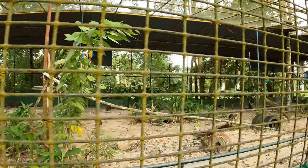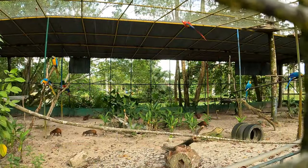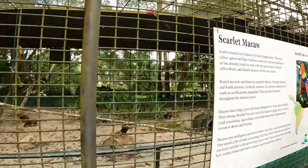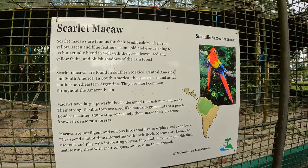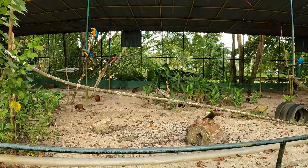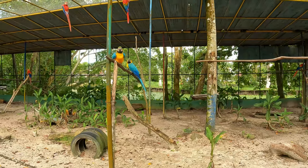So the red and blue is called the scarlet macaw. Okay, I see a red one. Yes, it's called the scarlet macaw. Right here, I see a black one. Oh, that's the Cowie. What's there? I see a little mouse. That's the ockery. Yeah, that's for person see that too. Okay.